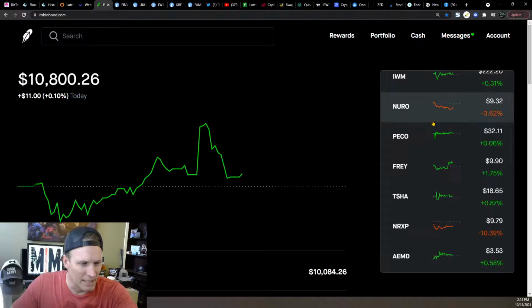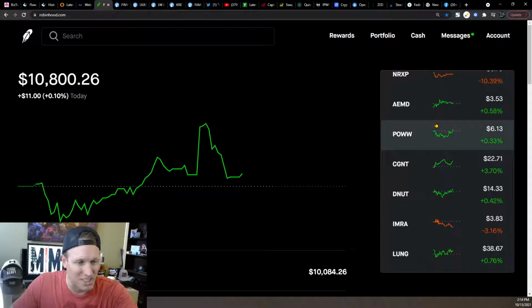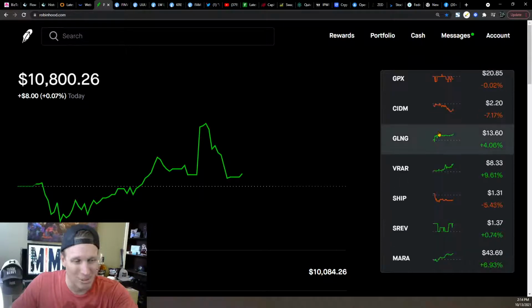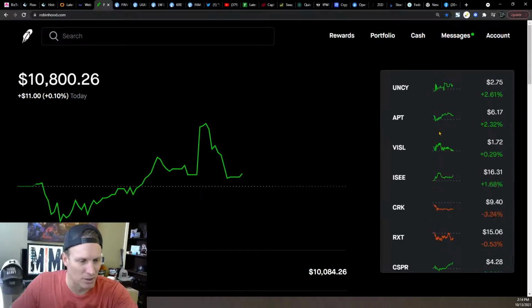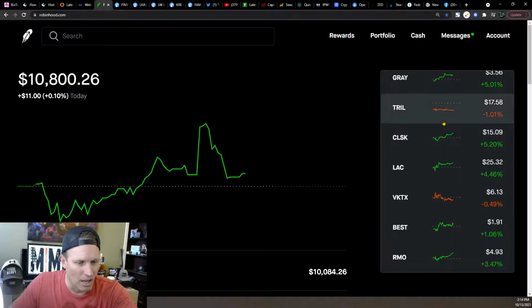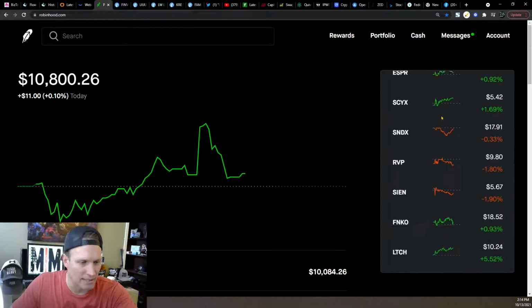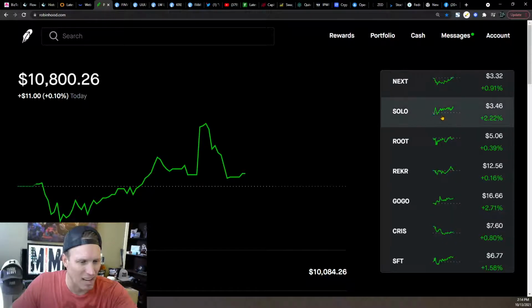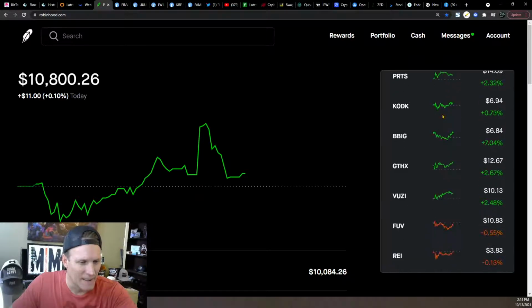PNT still doing its thing. We need to get to the bottom. We haven't got to the bottom. CGNT wants to run hard. Just has not cleared the tower yet. KRBP, we got head faked on that one. We may still be in that one actually. It is pointing north more than south, which is a positive. LTCH, latch, grinding, next has gone positive. It's grinding. A lot of good grinders.